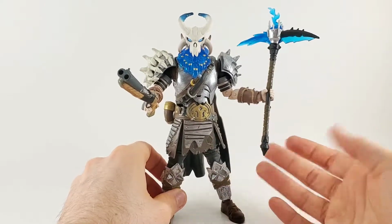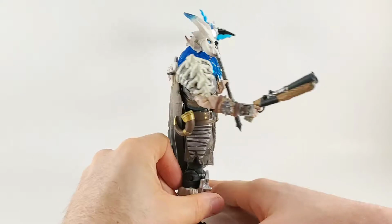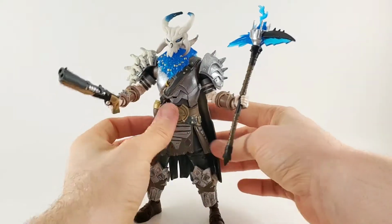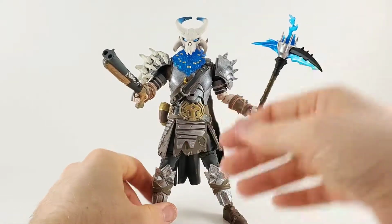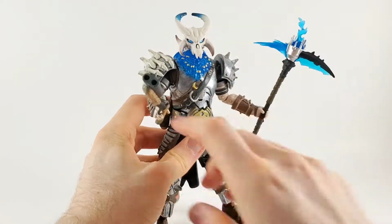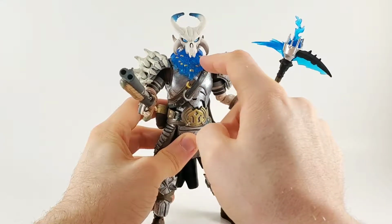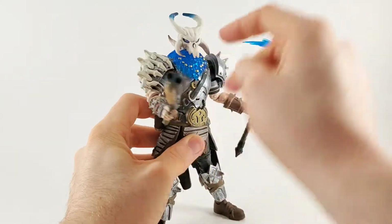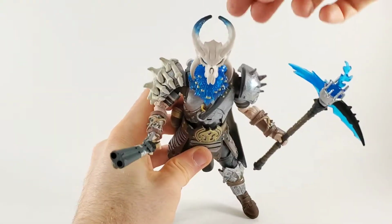Oh. And then I saw it was Fortnite, and I was like, okay, still. I can put aside the Fortnite hate to appreciate a really excellent figure. And Ragnarok, he has all sorts of detail. His translucent blue beard is braided with gold paint. The skull itself has translucent blue horns.